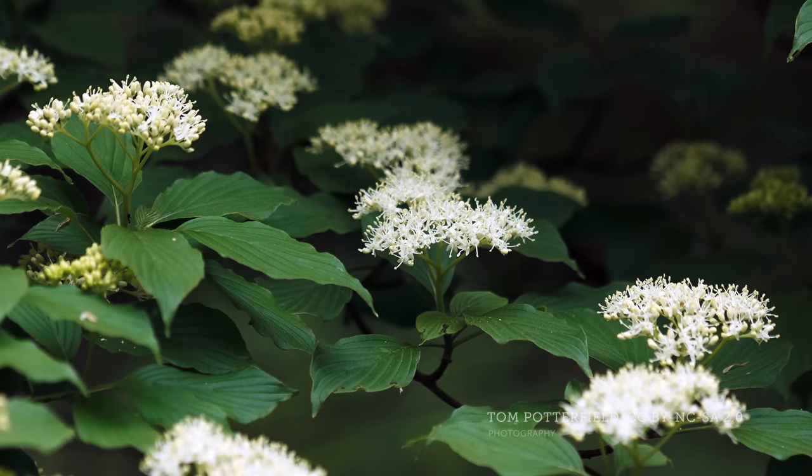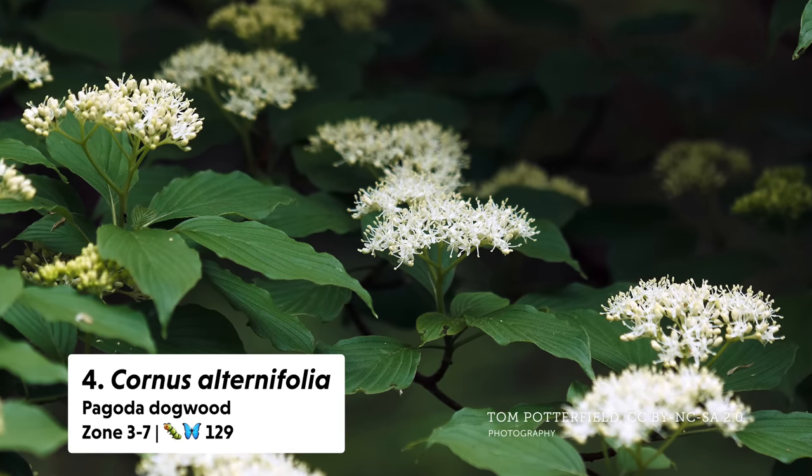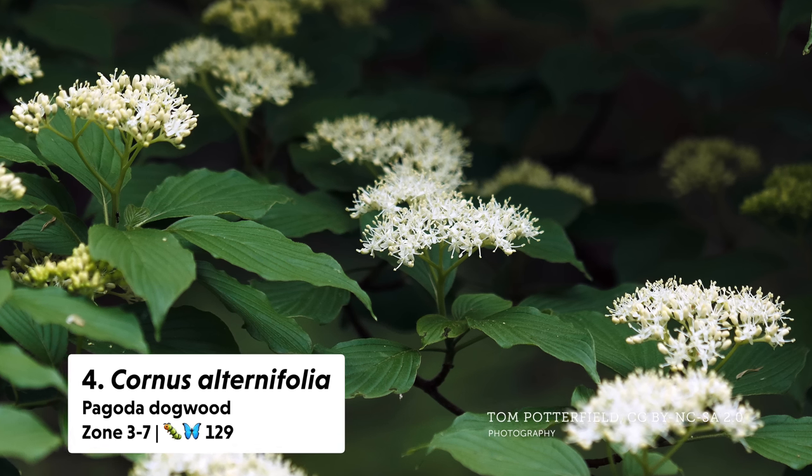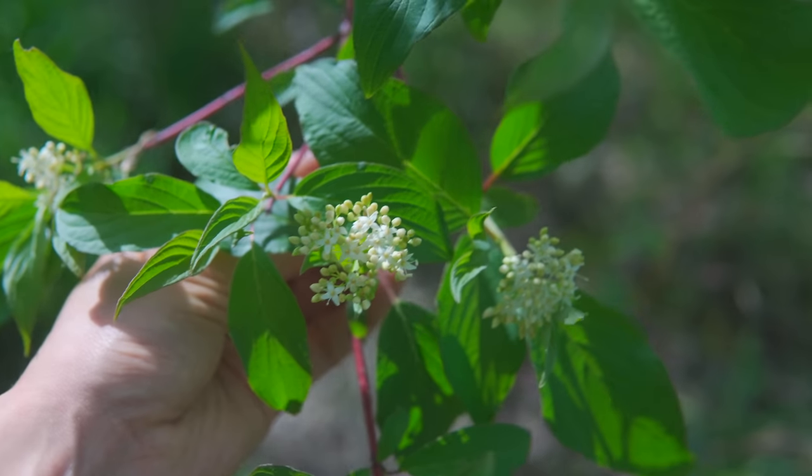All right, the next one on my list is Cornus alternifolia. And this is the pagoda dogwood or the alternate leaf dogwood. And this is in the Cornaceae family. And I am going to be highlighting another Cornus, and I didn't lump them in the same way as amelanchier, but I'll tell you why.